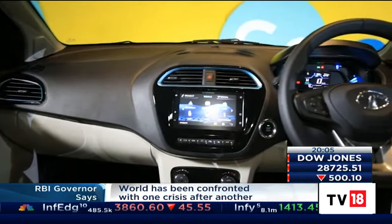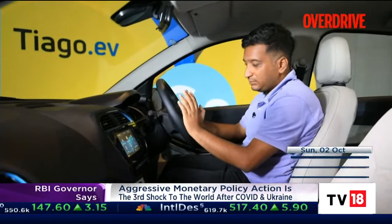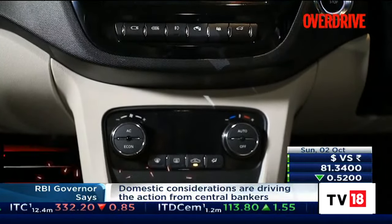Now, the Tiago EV has always been popular because of the amount of features that Tata Motors crams into this small hatchback, and that stays true with the EV version as well. Like we just mentioned, you get even more features. So what's been carried over, you get standard climate control, which is a good addition.